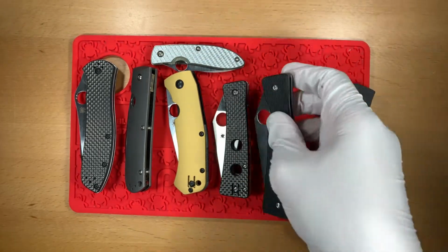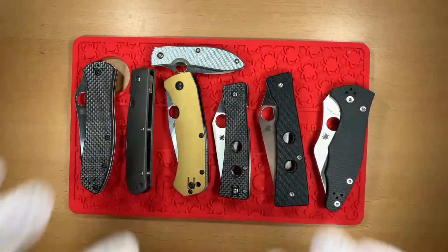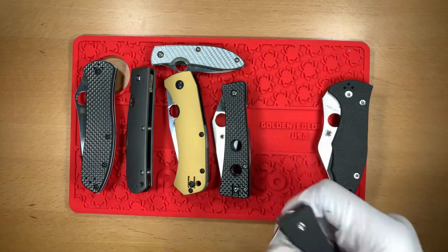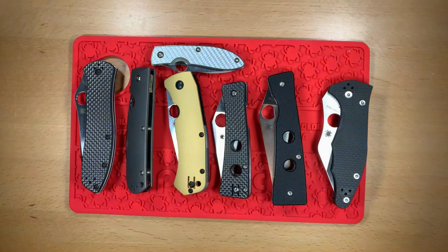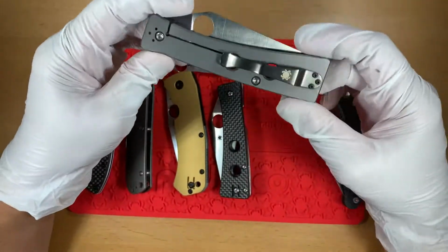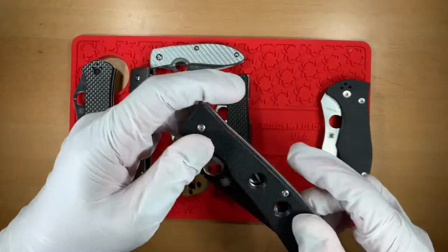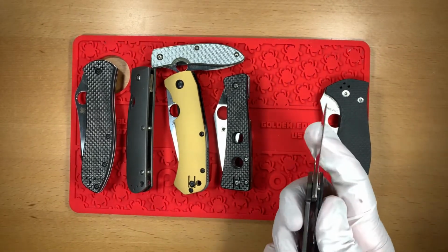Obviously, Spyderco is one of those companies that will give you a sample of everything that's out there, as far as things like smoothness, things like ergonomics. They try to give you a little bit of everything. It's probably why they're my favorite knife company of all. But basically I chose the Chokeway because it was the predecessor to this knife. And I just had to have it. I had to have it.